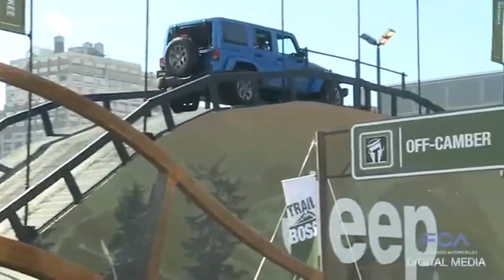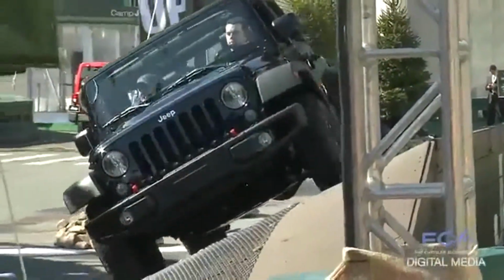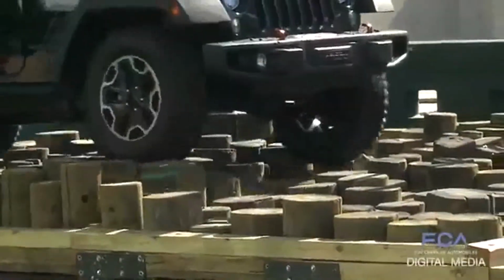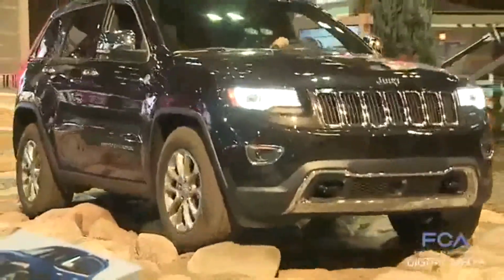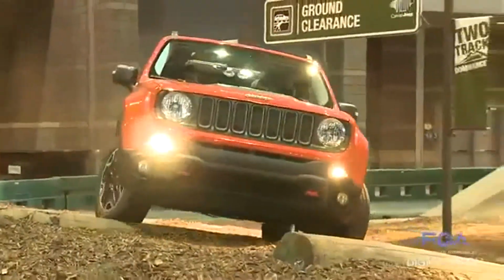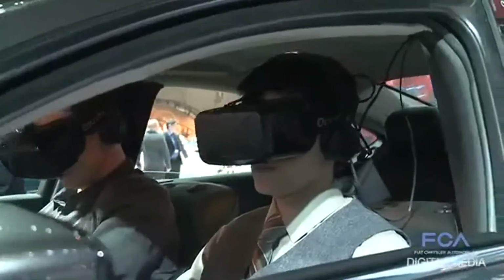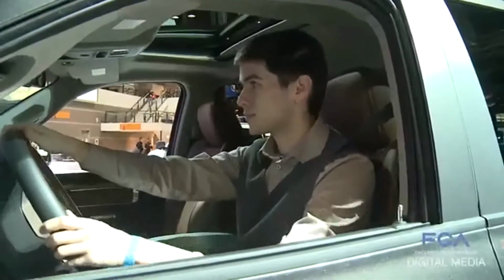There's also Camp Jeep. It's a full-size obstacle course where professional drivers climb, tilt, and cling to steep hills and rough terrain. Riders experience real-life rocky roads and the famous capability Jeep is known for. So the next time you're at an auto show, don't just look, come into FCA's 6 brand stands and go for a ride.